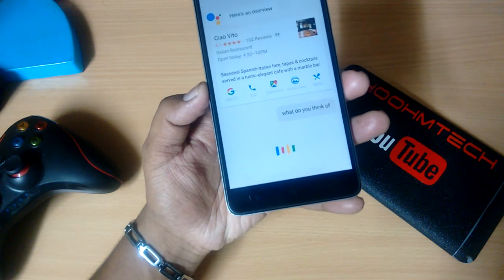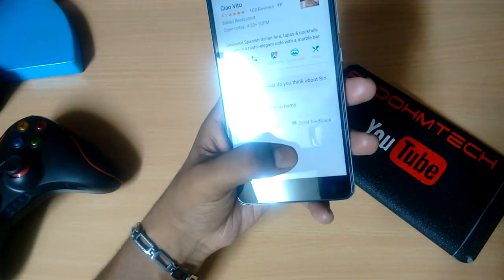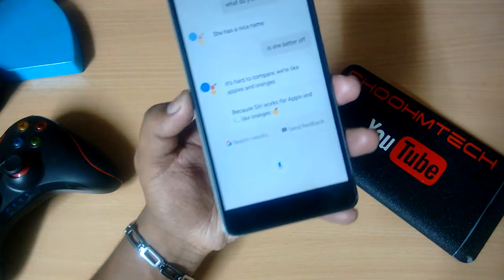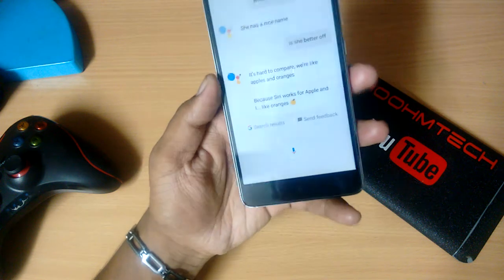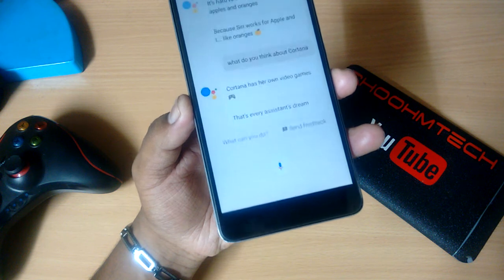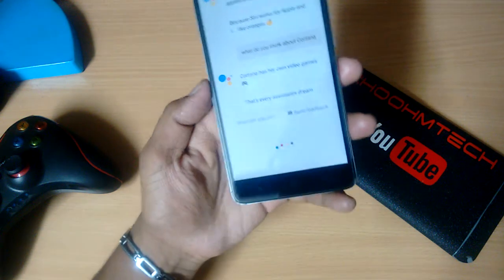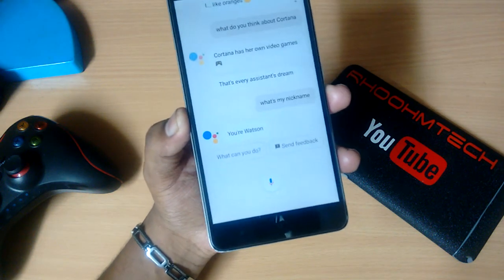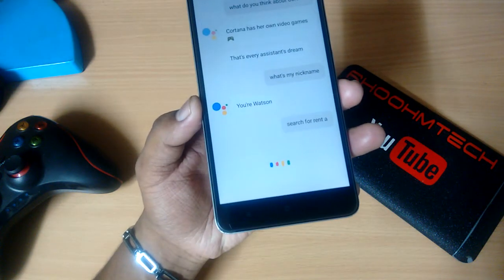What do you think about Siri? She has a nice name. Is she better off? It's hard to compare. We're like apples and oranges, because Siri works for Apple, and I like oranges. What do you think about Cortana? Cortana has her own video games. That's every assistant's dream. What's my nickname? You're Watson. Search for Rome Tech.